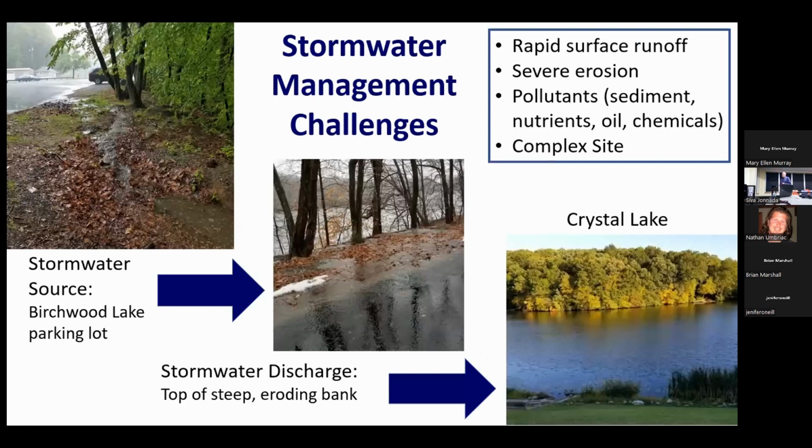So here are the challenges. If you start on the left picture, we're now looking back towards Birchwood Lake. We're looking in the other direction, and you can actually see the sheds back there. And this is where the water comes off of the parking lot into just about where the inlet is. The next picture is close to what we just showed, and where it goes down the hill before we built it. And then a picture of Crystal Lake, which is generally a very clean lake, except for all the water that's going down off of the Birchwood Lake parking lot.